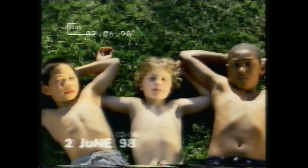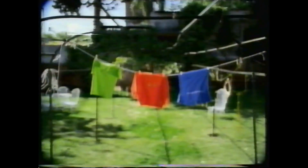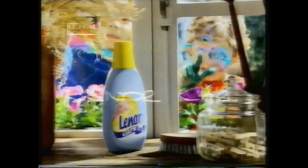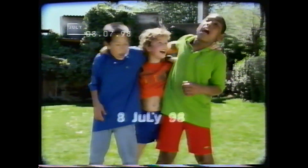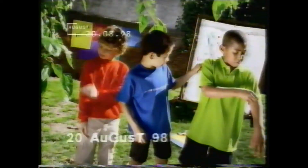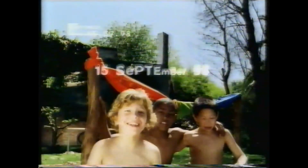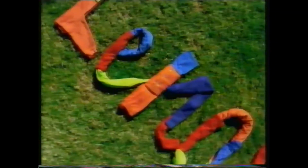Different colours. Benetton are the experts, and the only fabric conditioner Benetton recommend for colour is new Lenor Care. It helps prevent colours from fading in wash, after wash, after wash. Keeping Benetton colours newer for longer.